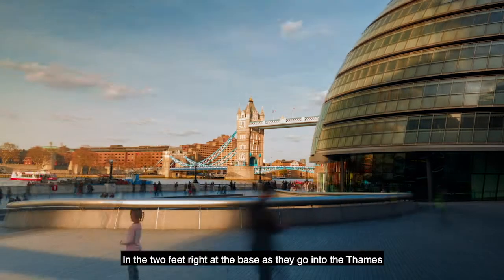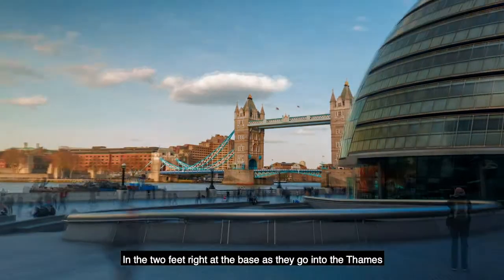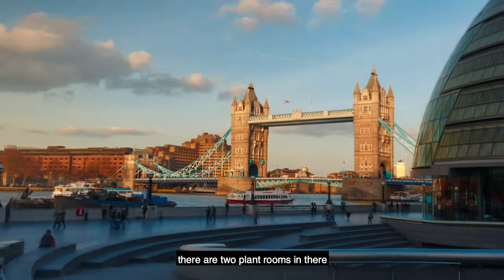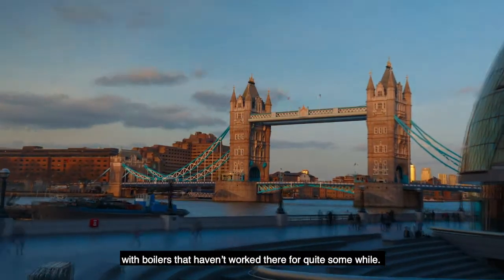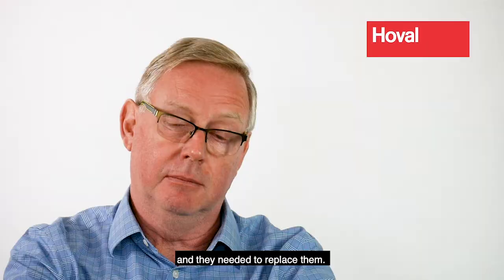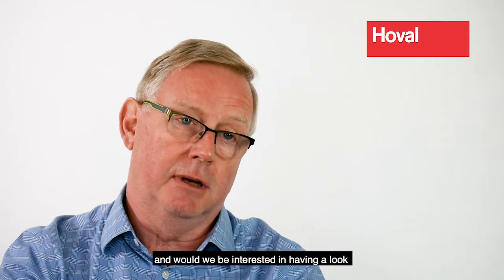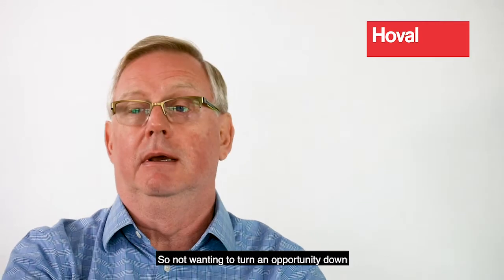But in the feet, or the two feet right at the base as they go into the Thames, there's two plant rooms in there with boilers that haven't worked for quite some while, and they needed to replace them. But they said they've got an access problem, and would we be interested in having a look to see whether we could do something?